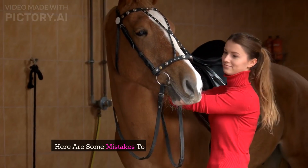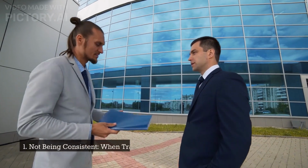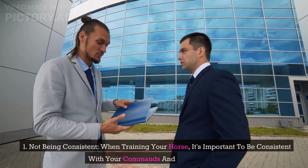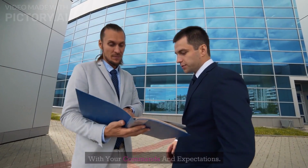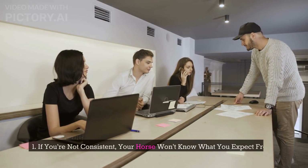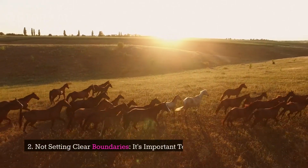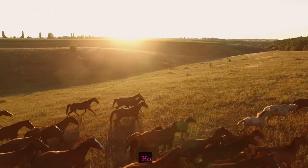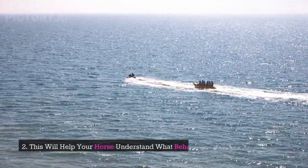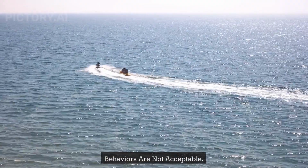Here are some mistakes to avoid when training your horse. 1. Not being consistent. When training your horse, it's important to be consistent with your commands and expectations. If you're not consistent, your horse won't know what you expect from it. 2. Not setting clear boundaries. It's important to set clear boundaries for your horse. This will help your horse understand what behaviors are acceptable and what behaviors are not acceptable.